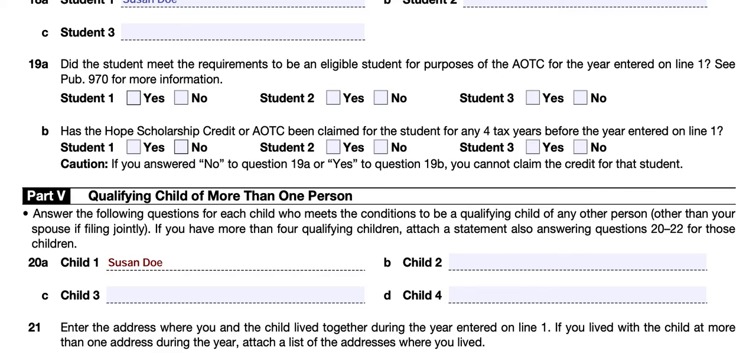If they ended up having the exact same number of days, then the IRS will treat the child as a qualifying child for the parent with a higher adjusted gross income, AGI. So then they go and take a look at the tax returns, and whoever has the highest adjusted gross income would get the tax credit. Now, if no parent can claim the child as a qualifying child, then between the two people, the child is treated as the qualifying child of the person who had the highest adjusted gross income for the year.